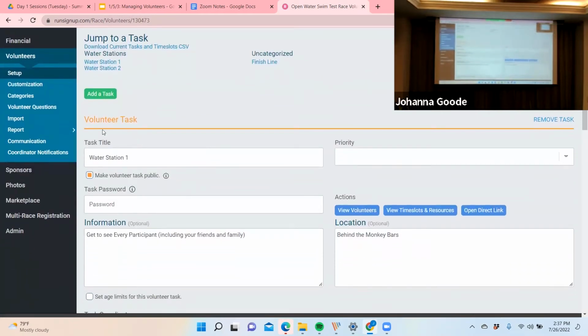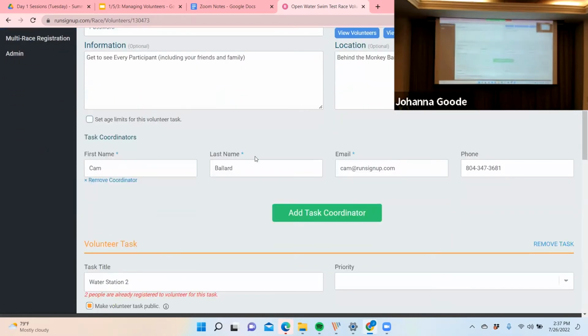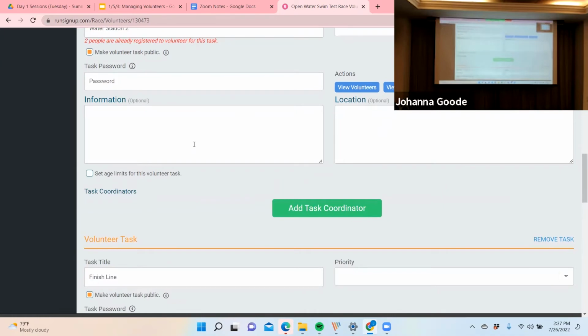As you can see here, I'll put Water Station 1 as our task title. Information: get to see every participant, including your friends and family. What a deal. And then the location for Water Station 1 is going to be behind the monkey bars, and I'm going to be the task coordinator for that location. Then we have Water Station 2. No information on that one, no location, but you can kind of get the idea. You can continue to add those.